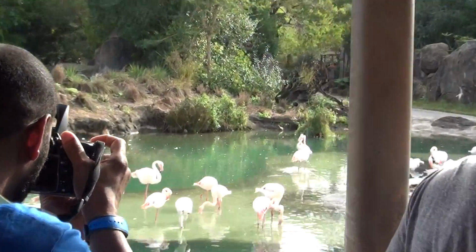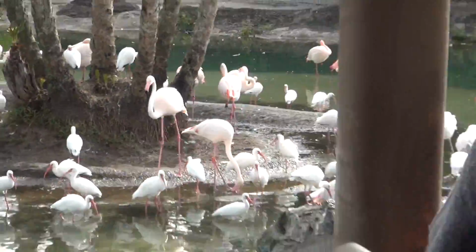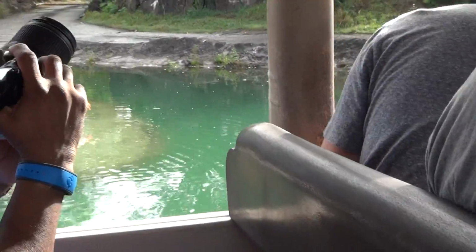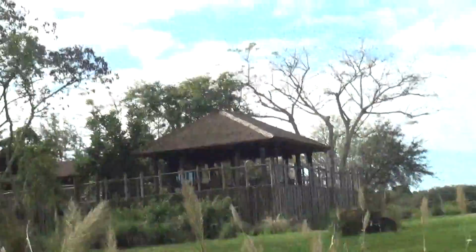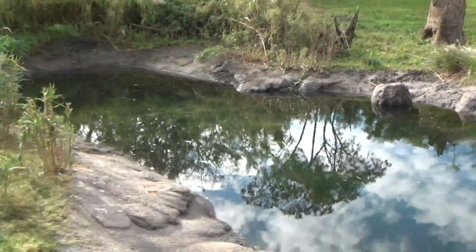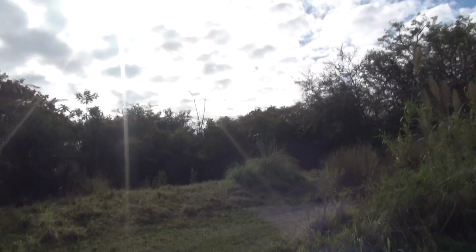You'll notice some birds on the island to the left. These are the greater flamingo. Greater flamingo are just called greater because they are the largest of the flamingo species. They are, however, the lightest shade of pink. This pink color comes from the beta carotene from the brine shrimp and other aquatic crustacean that they eat.